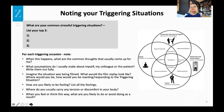What are you likely to be feeling internally? What kind of feelings are going on? List all the feelings that you might have. And where would you carry those feelings? So if you're feeling stressed, where do you carry that in your body? So, and also now that you have identified all of this, also note, what might you do in that situation because you're feeling like that, because you're thinking that way? How might you react? What might you do?